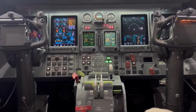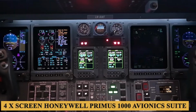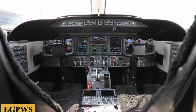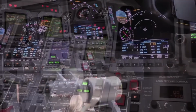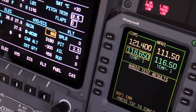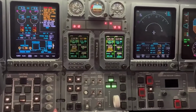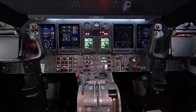The cockpit is equipped with a 4-screen Honeywell Primus 1000 avionics suite with TCAS and EGPWS. The system is very intuitive and well organized. All flight and navigation information is displayed on 4 large screens that incorporate engine instrument and crew alerting system data. The system allows maintenance crews to download diagnostic information directly to laptops, greatly speeding troubleshooting of the avionics and engines.